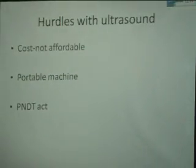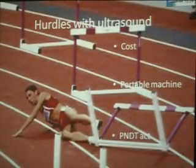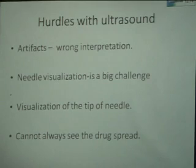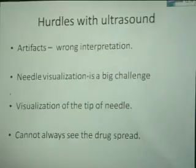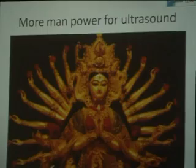Now there are hurdles with the ultrasound, like cost. The machines are not usually portable. The PNDT Act in Maharashtra. The other hurdles with ultrasound are artifacts. Needle visualization is a big challenge. Visualizing the tip of the needles, cannot always see the drug spread, and as the previous speaker has told, the sterility is also a big problem.